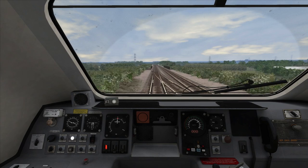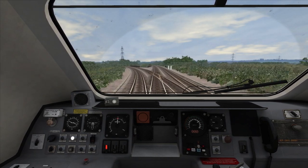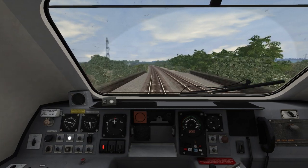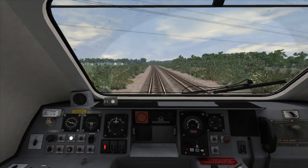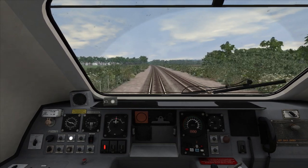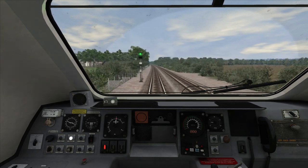So we're just coming up on the junction now. The line towards Gloucester, Cheltenham and Birmingham is now diverging to the left. Indeed, CrossCountry used that line, and so CrossCountry voyages that were travelling from the Bristol direction would turn off this route at this junction to head towards Birmingham.